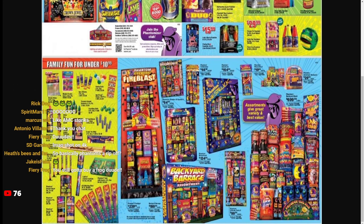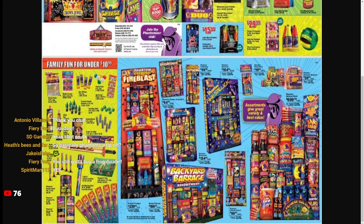The one that I can honestly recommend, I know it's a big price tag, is $164.99, the Phantom Awestruck. Redbeard was talking about the other day, most of these assortments are made by Winda, so Winda does make good things. The Awestruck is still the winner, especially when it comes to quality and quantity, the amount of fireworks you get in the box.